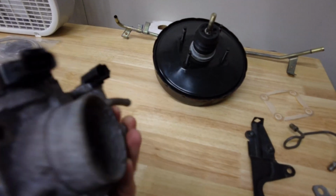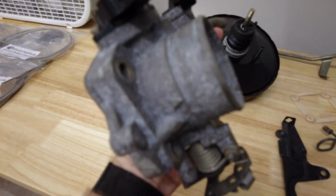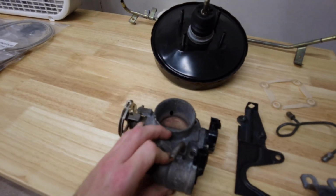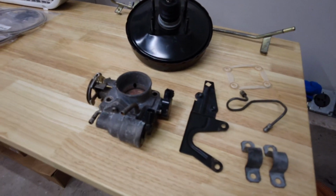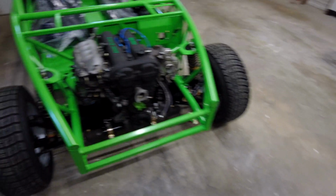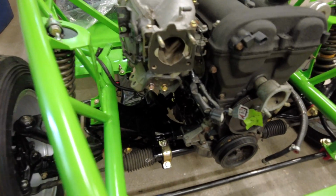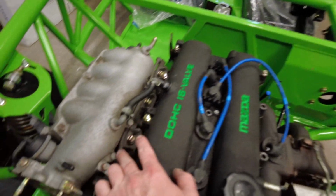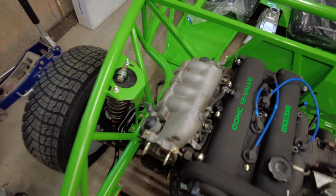For the most part it's pretty clean, but I don't want to have something that's oxidized on this car when everything else is so nice. So I'm gonna spend some time with some Simple Green and a Scotch-Brite pad, and we'll clean that up. But yeah, we got the fuel rail, and I put new injector seals in it, and I got the intake manifold on.